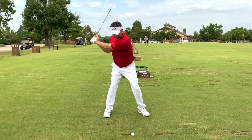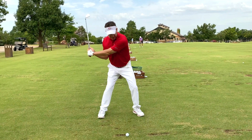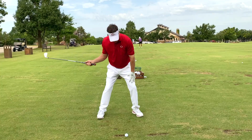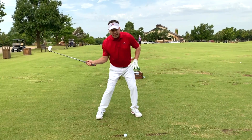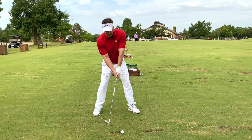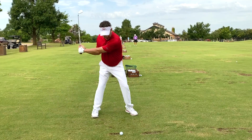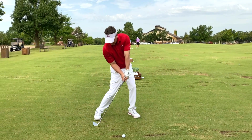So when I'm coming down, obviously I'm stabilizing into my knee. There's the first kind of stopping point. This is stabilizing. It doesn't mean the body's stopping, but I'm rotating around a stable lead knee. That's the first part of the stability. Now, watch what happens when I start coming down into impact. So here I am coming into impact.